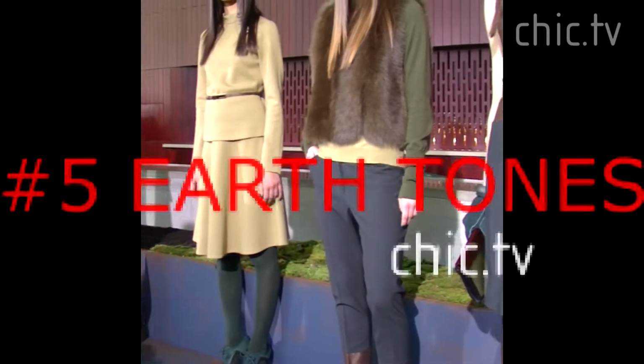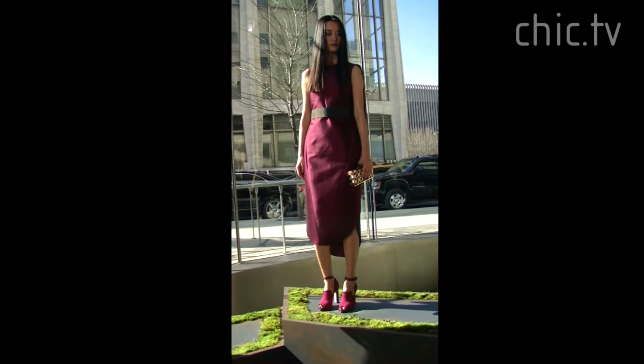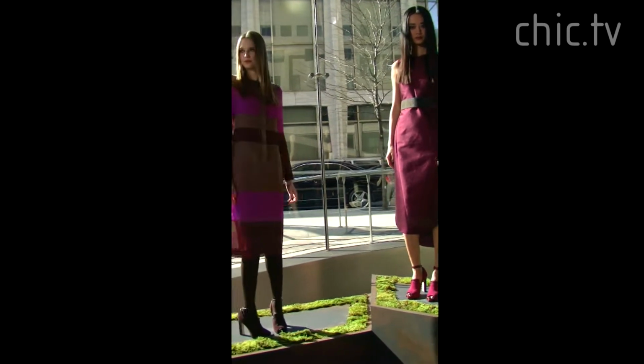At number 5, one of the biggest trends we're seeing on the runway this season is earth tones. From sweaters to coats to skirts, if you incorporate deep purples, forest greens, and shades of brown into your style, you'll definitely stay on trend.